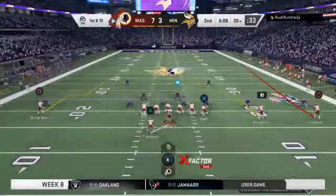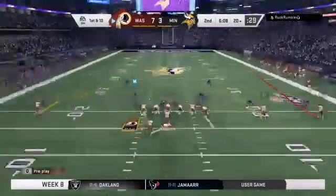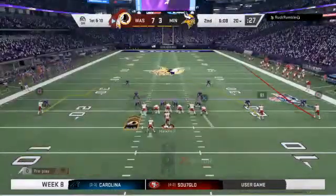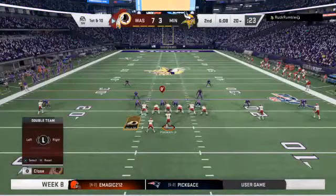Out there ready for this next drive, the Redskins offense. And it's a unit last drive that did it all on the ground, Charles, and they controlled it from the interior, big on big, right? Offensive lineman versus defensive lineman.